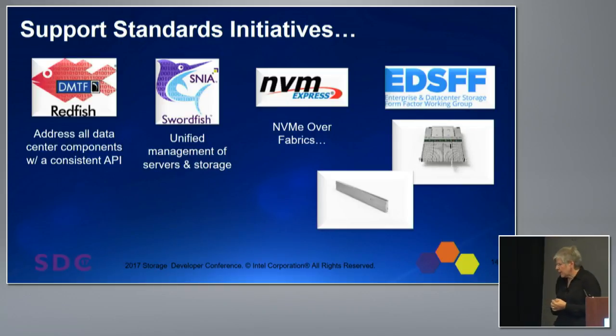So we do a lot of support for standards. We have worked with Redfish to address all the data center components with consistent APIs. In general, and it's funny because I go back and forth with the guy that runs SPDK. I'm always like, okay, well, are there parts of that we think should be proprietary? Is it important? And Nate, who runs it, is always driving against me saying, no, no, no, Carol. We need to continue to make this open because we need to continue to work within the open standards and basically enable everybody. And we go back and forth with that.